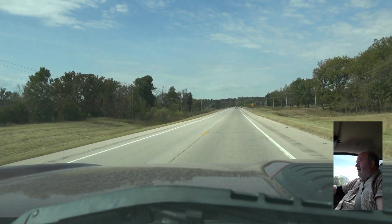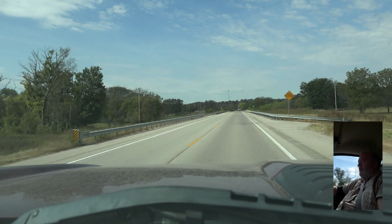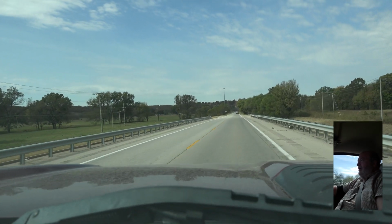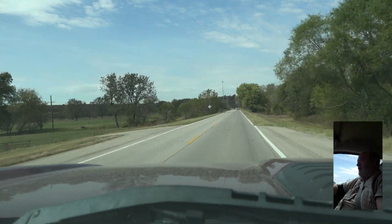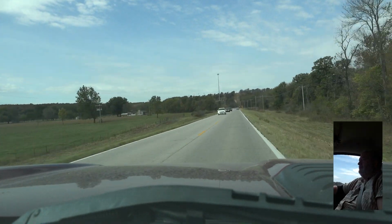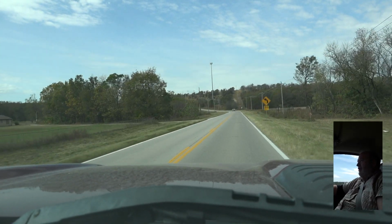But anyhow, I think as far as commentary goes, we're at 30 minutes here of my quick drive through Bartlesville, and I will sign off here and give you some music for the rest of the drive over to Pawhuska. And you can see the buildings down there. Maybe I'll sign back in and give a little commentary when I get over there.